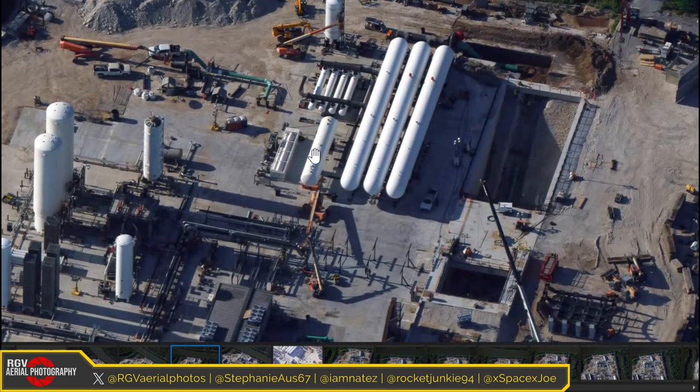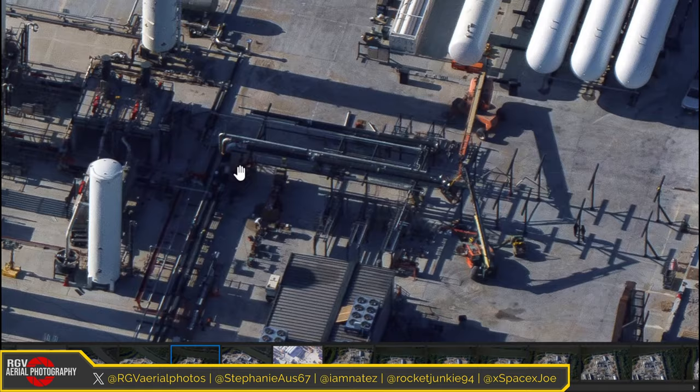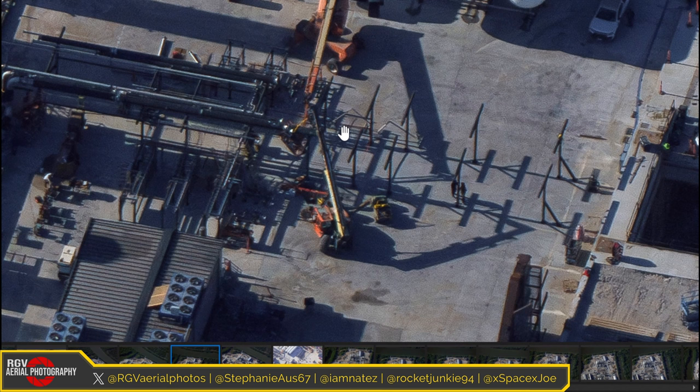So, deluge farm, flame trench, tank farm here. We can see a bit more plumbing going on here with the connection of the LOX and nitrogen lines over here, and some more pipe racks here ready for the QD system. So I'll have liquid nitrogen, high pressure nitrogen, and some methane over the back.